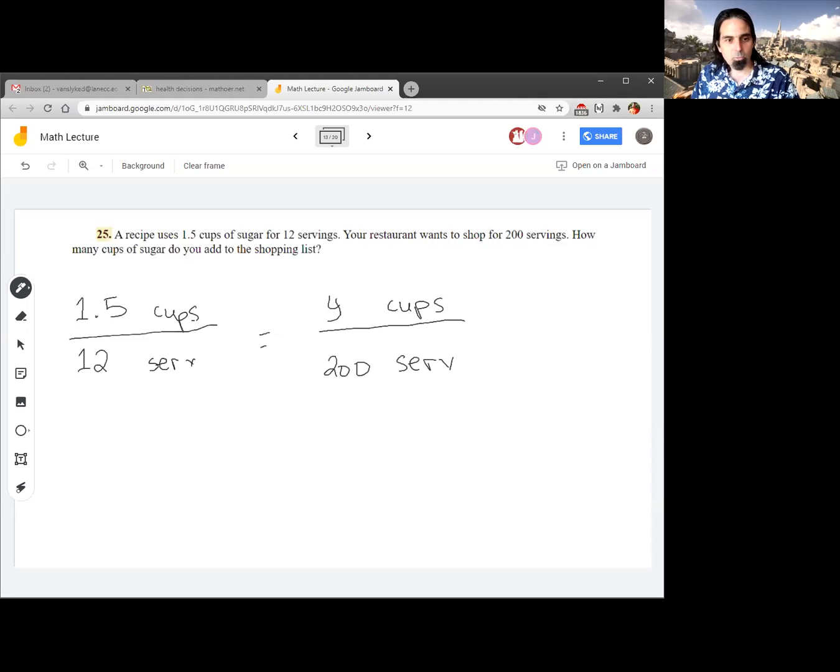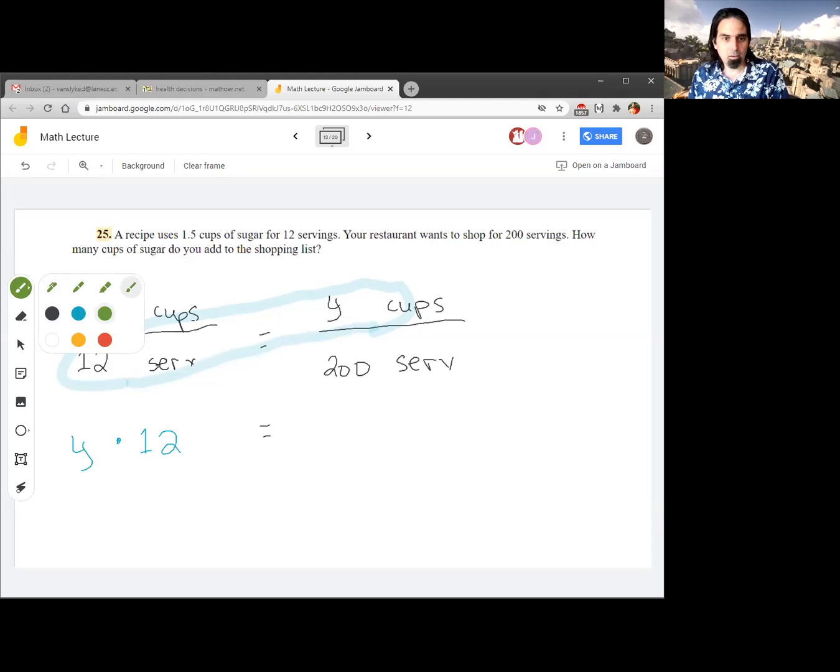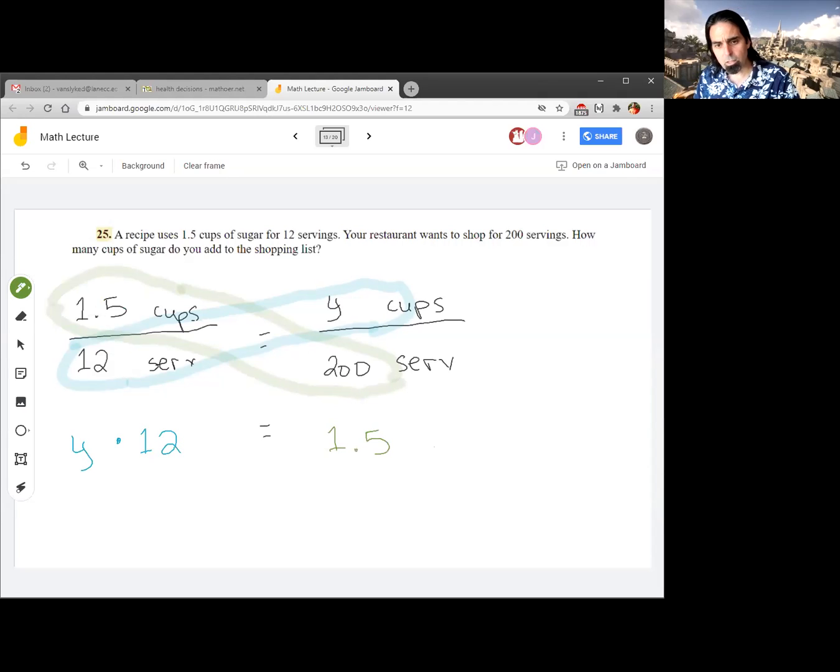Okay, earlier we talked about cross multiplying, so that's how we solve these. I'm going to expect we don't need too much review because most Math 25 students don't, but tell me if you do. On one side, we have y times 12. And on the other side, we have 1.5 times 200. And 1.5 times 200 is 300.